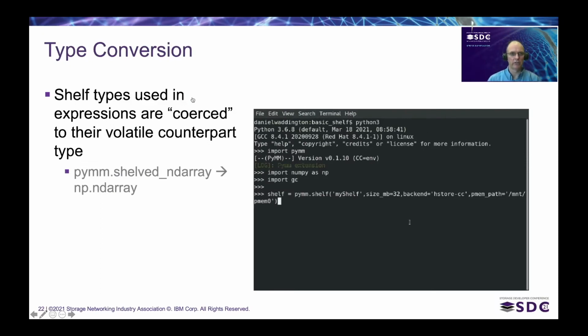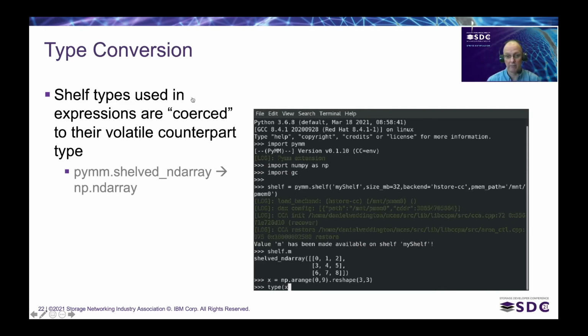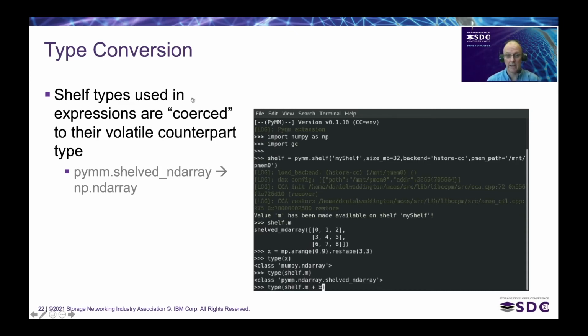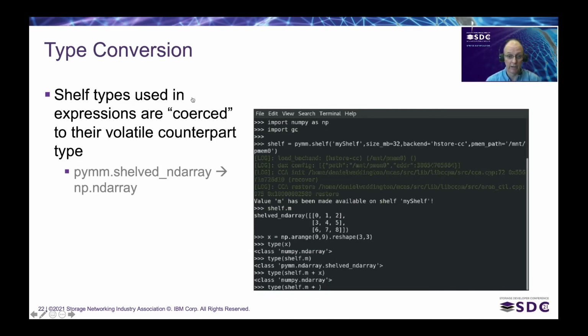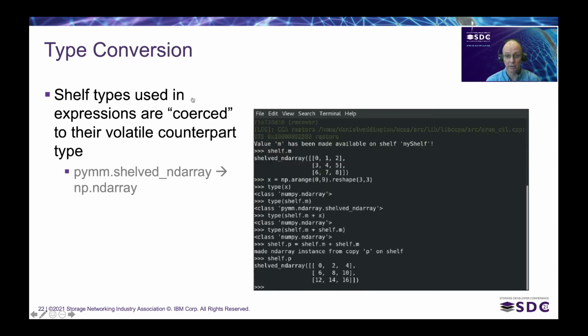Shelf types used as expressions are coerced to their volatile counterpart type. So for instance, if I have a PyMM shelved ND array, this will be coerced to the NumPy ND array type. So let's take a look at an example. I've opened a shelf here, and we have a variable shelf.m, which is a shelved ND array. We'll create another variable using the basic NumPy ND array type, which is x. And then if we look at the type of shelf.m and the type of x, they're different. If we look at the type of the expression shelf.m plus x, we can see that it's coerced to numpy.ndarray. Likewise, if we take two shelved objects, shelf.m plus shelf.m, we can see that is also coerced to an ND array.